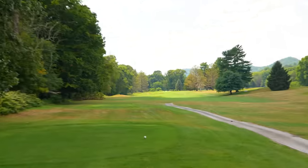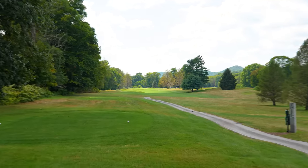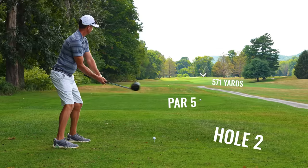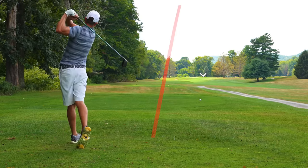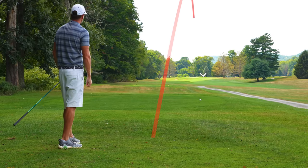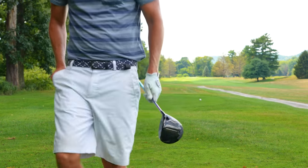Number two, par five. Looks to be pretty straight away, 571. I'm gonna be taking it kind of right at the green there off in the distance. We can post a number if the driver's participating like that.